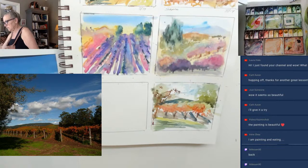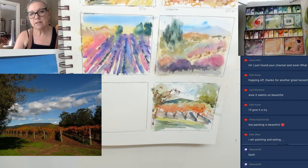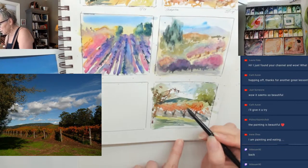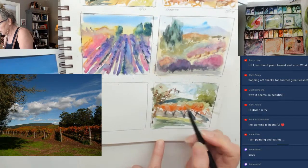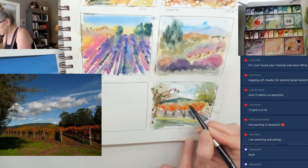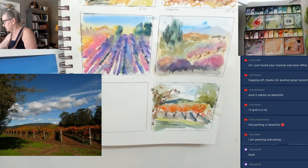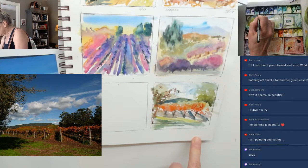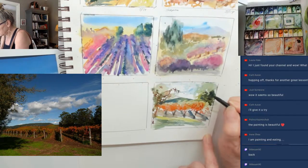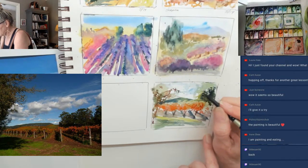There you go. Ooh, I really splattered that a lot. It's a little bit more of that fall foliage kind of feel there. There you go. And this tree in the background was quite dark. I don't know if I want to give that a boost back there a little bit.